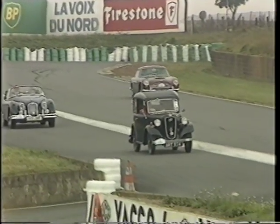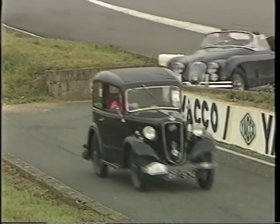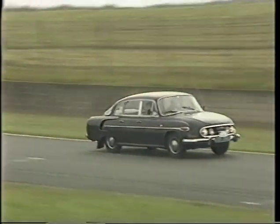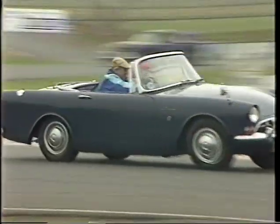As David Croucher's 1934 Austin Ruby, affectionately known as Arthur, takes to the pit road, the 1966 Tatra of John and Mary Nichols is loudly overtaken by the 1961 Lotus Elite of David Lochspieser, a car which takes a starring role later in the film.